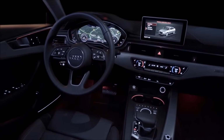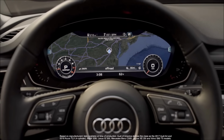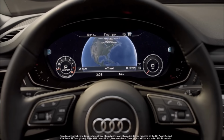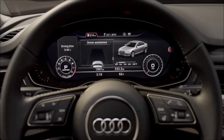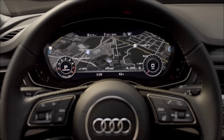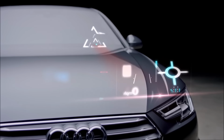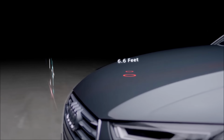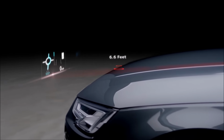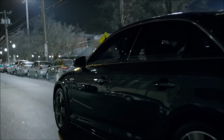The beautifully implemented available virtual cockpit is the largest digitized instrument cluster in its class. With its 12.3-inch display, Classic Mode offers a crisp and clear view of the traditional speedometer and tachometer, while Infotainment Mode minimizes the classic gauges in favor of navigation and other visuals. The available head-up display appears to hover just over 6.5 feet from the windscreen, helping reduce eye strain as your eyes transition a shorter distance from the road to the information most needed and back again.